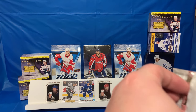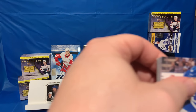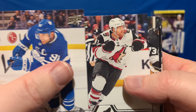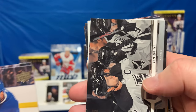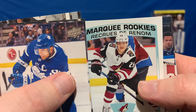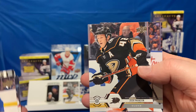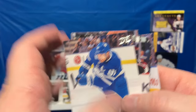All right, the last three packs. You got a John Tavares, Phil Kessel, Riley Smith, Anze Kopitar, Barrett Hayton, rookie marquee, Alexander Edler, Josh Manson, and Zach Kassian.